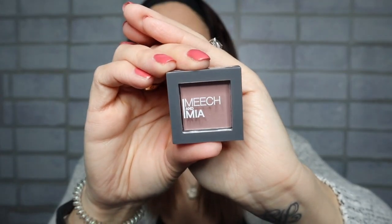Sky is from Meech and Mia. It's a pressed eyeshadow in taupe. A brand that's always on trend and affordable. What's not to love? This matte finish mauve pink eyeshadow looks chic from day to night, and it's so good for adding subtle depth and definition to your neutral eye looks. Meech and Mia, I've never heard of this brand before. Have you guys? Anyone? Let's see, this is so cute and little. Where is it? Okay, you can kind of sort of see it.